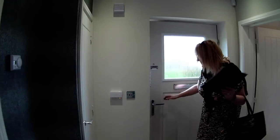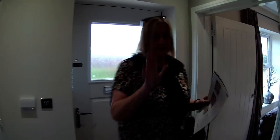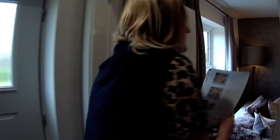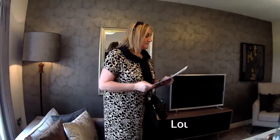Right. Well, we've got this hall. Please excuse the Hoover, currently being cleaned. This is the only day not many people come to view the show home, so most of them are closed. Work around the ladies because they work very hard and it's a beautiful show home.